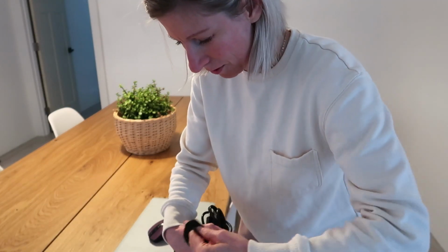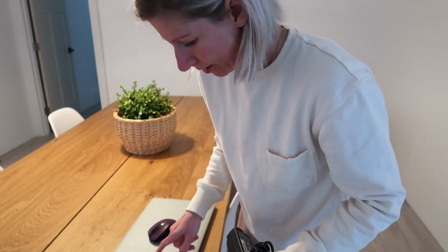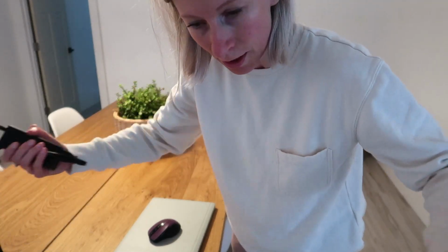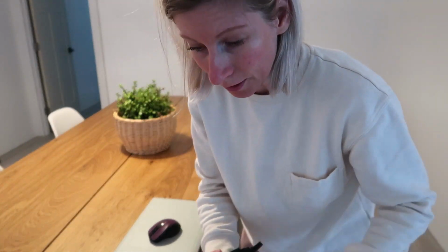I used this laptop for like what, 6 months? Probably. We didn't even know we were going to move. I used this last time, and this is what has the program that I have to use for the cutting machine. So I don't know if it's going to work.